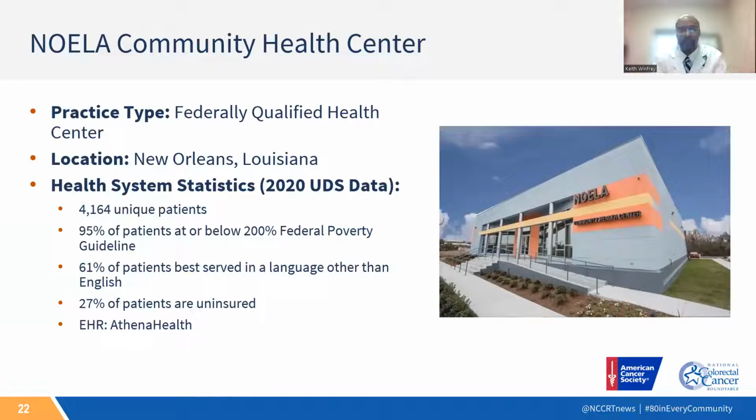I'm so grateful and thankful for the opportunity to speak today and really speak on behalf of the STEPS Guide. A little bit about our health center. Again, we're set in New Orleans. We are in New Orleans East, and we have a little over 4,000 unique patients that we care for. 95% of those patients are at or below 200% of the federal poverty guideline, and 2/3 of our population is best served in a language other than English.